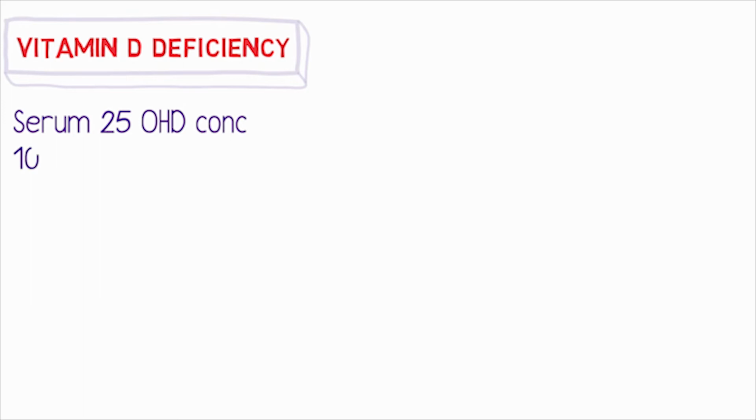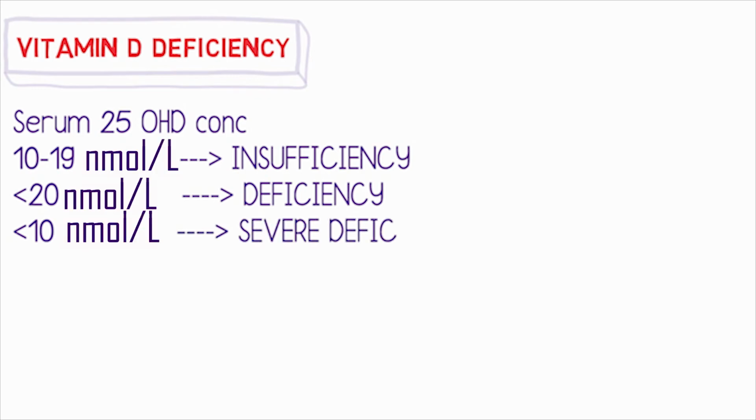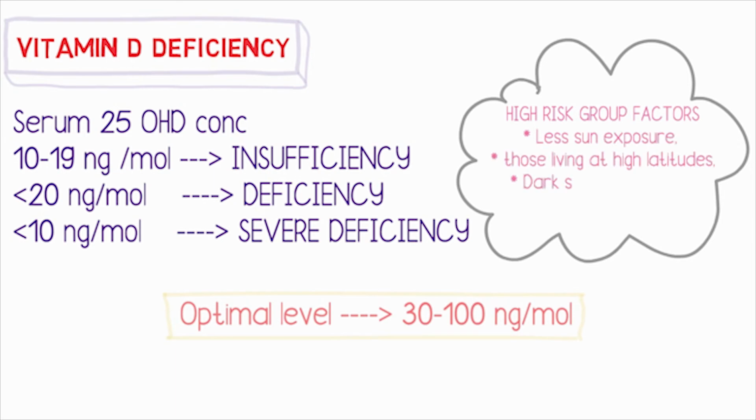Lastly, let's discuss vitamin D deficiency. As per NIH in the US and WHO, vitamin D deficiency and insufficiency can be explained as follows. Optimal levels are at 30 to 100 nanomoles per liter. High risk group factors are those with less sun exposure, those living at high altitudes, dark skinned individuals, patients with chronic kidney illnesses, and obese people.